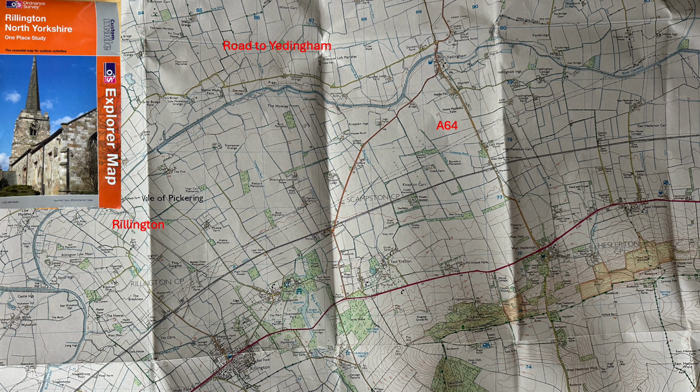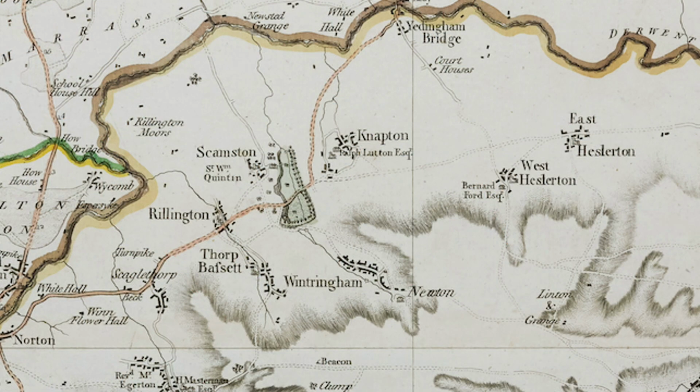The A64 runs from Leeds to Scarborough, but before then the Scarborough Road ran through the villages to Yedingham and then on to Scarborough. This super 1772 Thomas Jefferys map shows villages following the Turnpike Road, which is now the A64 section from Malton to Scarborough. Note how the main road turns left to Yedingham Bridge. It's a mere track that strikes out east to the coast. It's interesting to see the settlements developing.